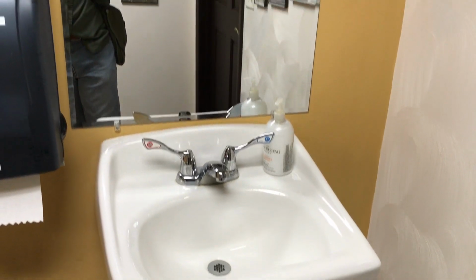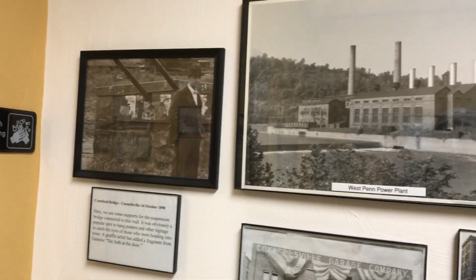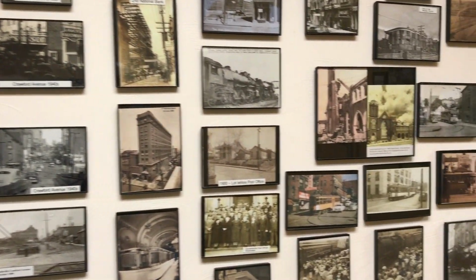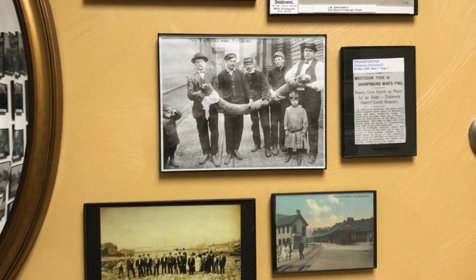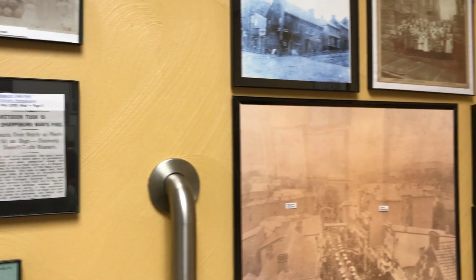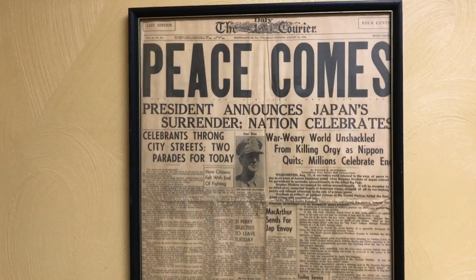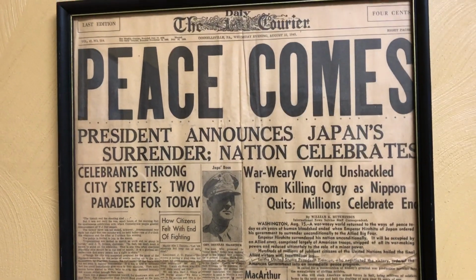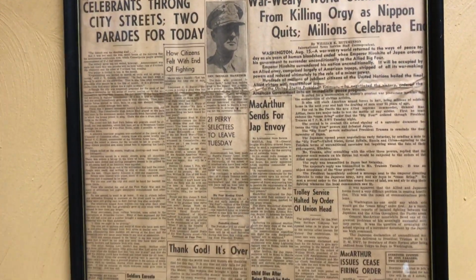Okay, you'll probably think I'm certifiable for filming in a bathroom, but my waitress told me I definitely should take a peek inside, and she was definitely right. The bathroom is lined with photographs of old Connellsville. This is probably the best part. An original Connellsville Courier newspaper for the day that Japan announced their surrender to the United States. That's awesome.